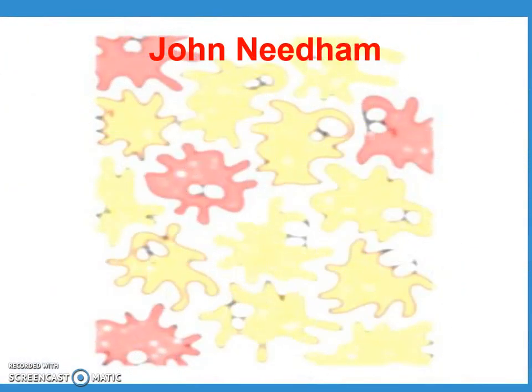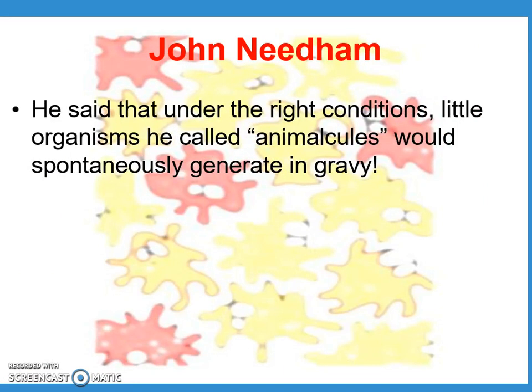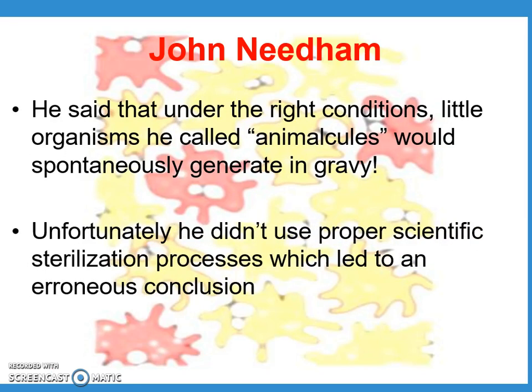Another experiment was done by John Needham. However, this experiment had some issues, and so you won't really learn too much about it in science classes because his experiment was not controlled properly. Scientists claimed he did not properly sterilize the equipment he was using, and his conclusions were erroneous. So his controlled experiment was not done properly, and so consequently we don't spend much time on him.